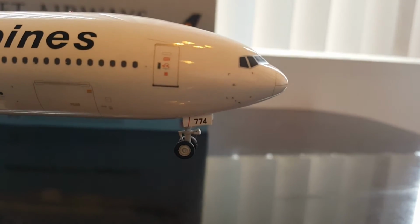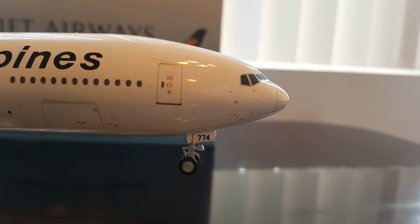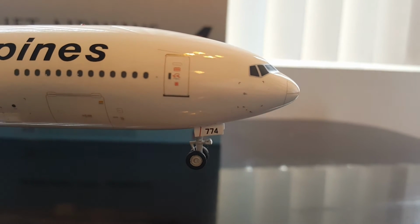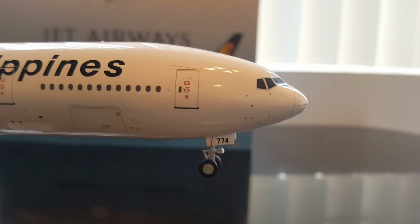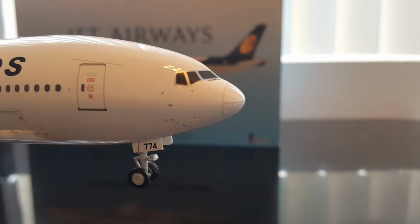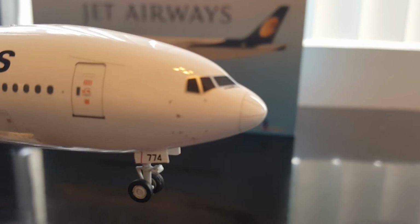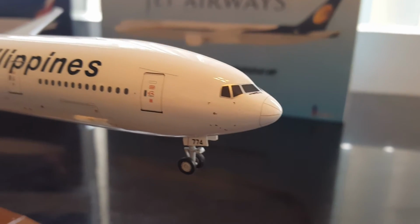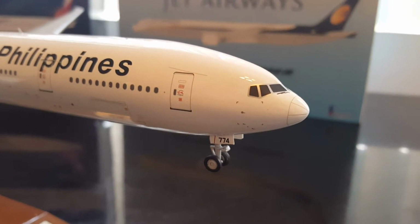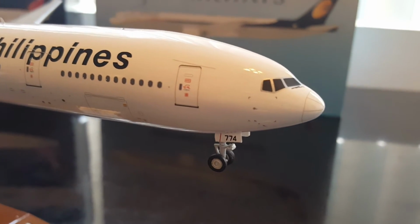There it is. Registration, partial registration 774. Nice. More markings on the pitot tubes, the area, the nose cone, very shiny, perfect. Cockpit window and wipers. Nice, very nice.